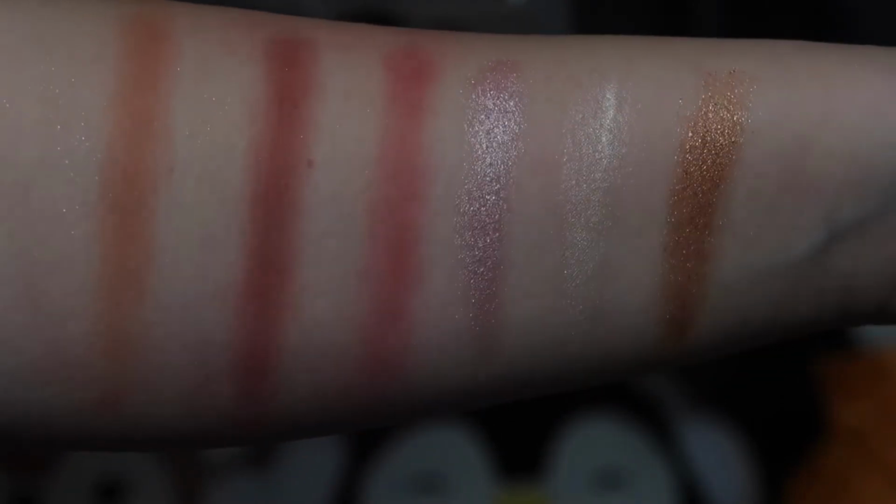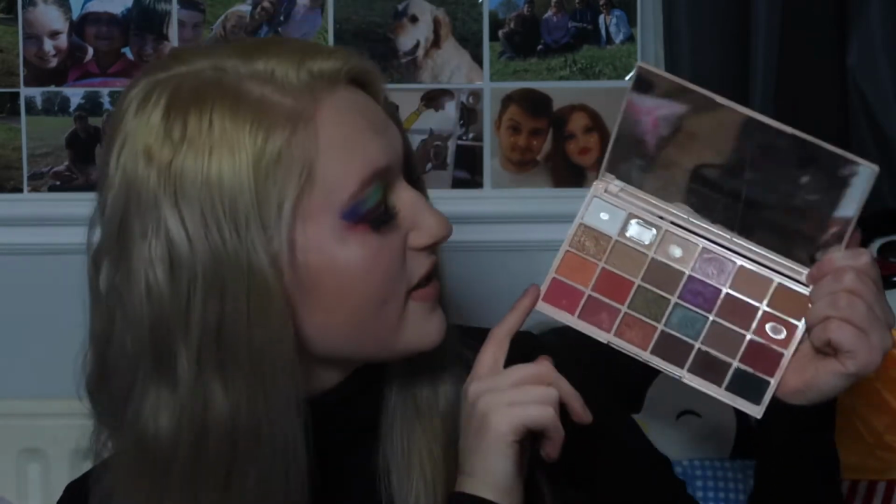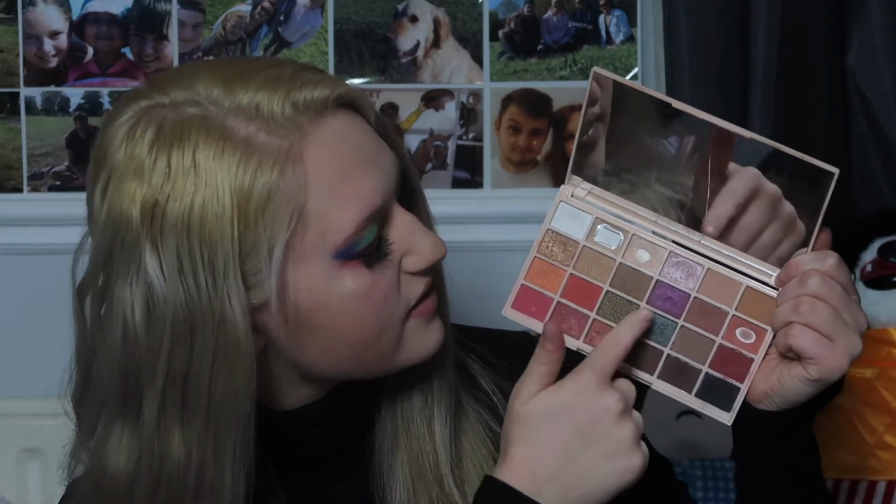As you can see, there's a wide variety of colours in this, and there is to this day still some shades that I have not touched, such as more these four here. I think these are really the only ones I haven't touched, whereas all the others are amazing. I'm just too scared to touch those ones.